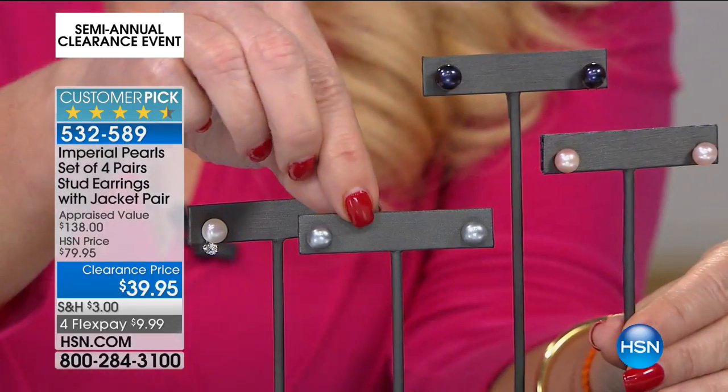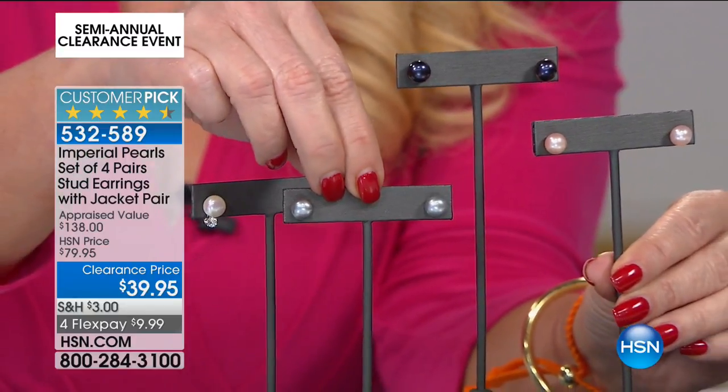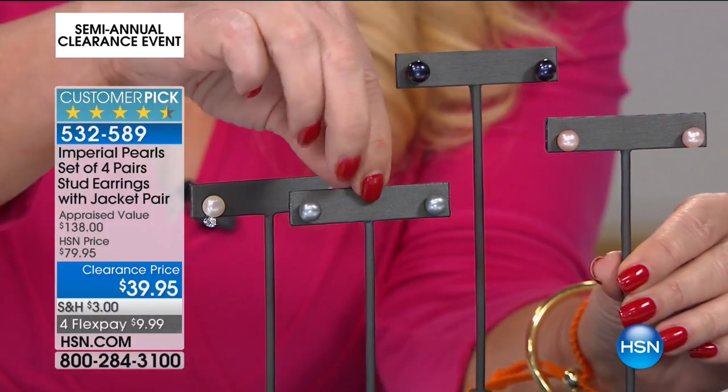I'll show this to you. And look how large these are. These are 8 to 9 millimeters. The average size stud is 6. So these are like 3 millimeters larger. And even when you go up a half millimeter, that is huge in terms of going up exponentially in price.